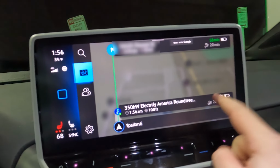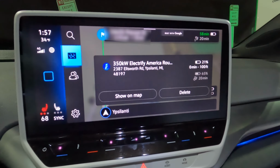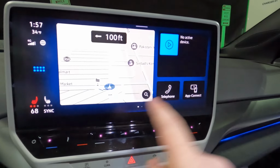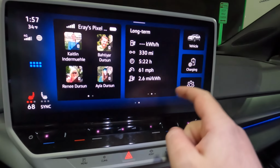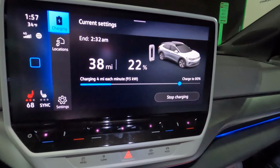So let's hop into the car. Got sleepy Caitlin over here. We've been driving all night. So let's see, what does the Volkswagen navigation want us to charge to? Let's charge to 65%. That shouldn't take too long because we're already getting 100 kilowatts out of here. Let's just see if the car is gonna automatically set our charge for us. It does not, so that's a shame.